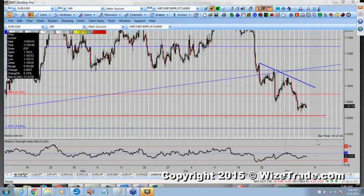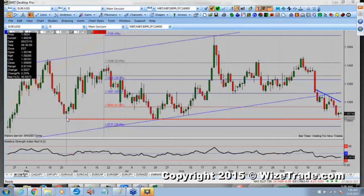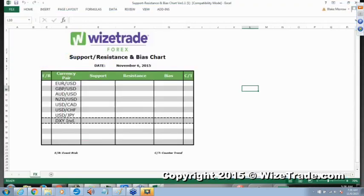Look, we have really key support at 108. It's horizontal support. It comes through here all the way back to summer. So you got end of May, you got July. That all comes in at 108.10. Okay, that's really key support today. If we get a foothold below that, I don't think I'd want to be long the euro.